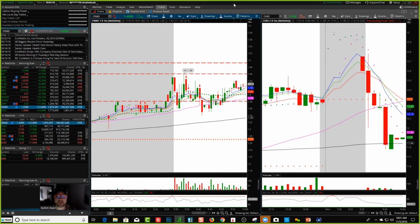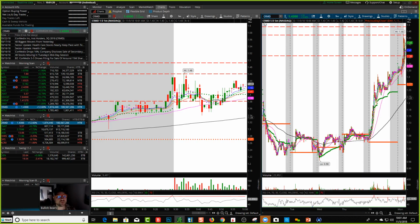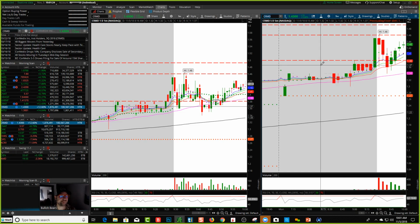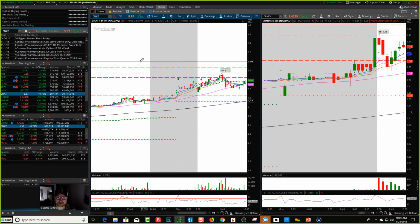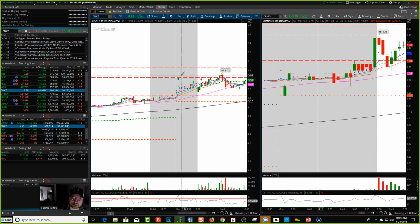CNAT might be creeping. Let me move CRMD over. So CNAT might be creeping up here. You'll see it does have a head, left shoulder right in here, possible right shoulder formation.